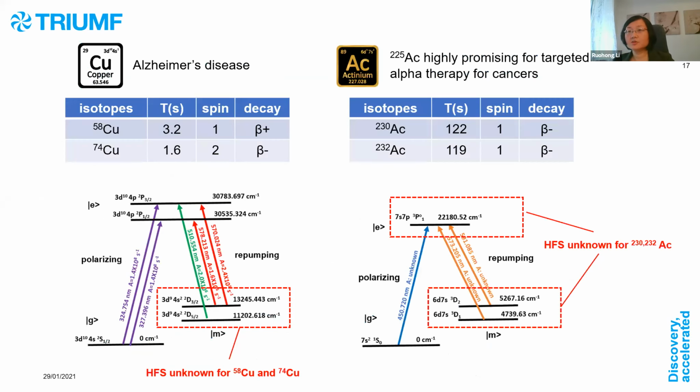Here I show this complicated optical pumping scheme of copper and actinium. You see for those metastable states, and also for the excited states of actinium, we don't know the hyperfine structure, so we have to do this spectroscopy before we really do the laser polarization. So this will be the major development work in the coming couple of years for our facility.